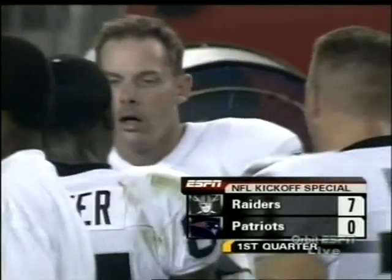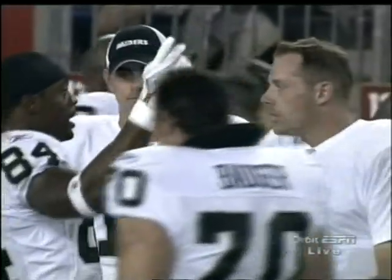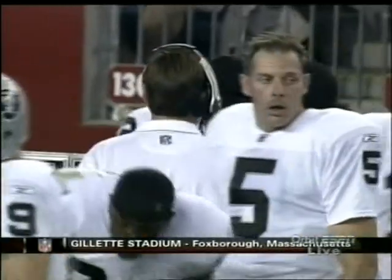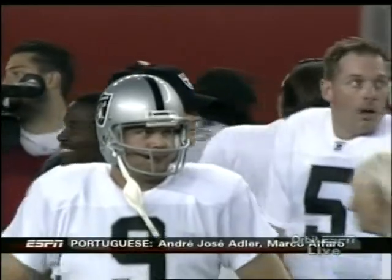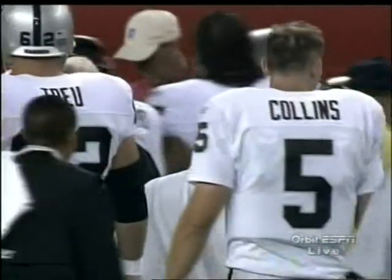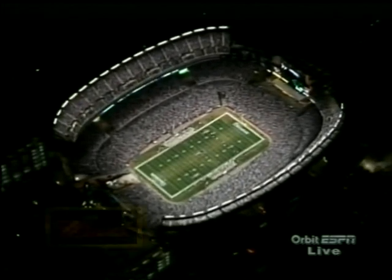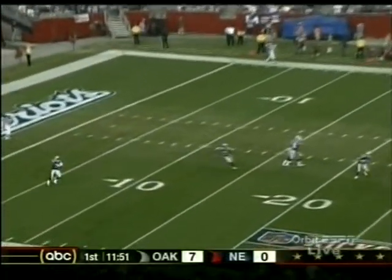How does Kerry Collins like his new offense with Randy Moss as a part of it? Pretty good. 72-yard opening drive. And the Raiders lead the defending Super Bowl champion New England Patriots 7-0. That is the first opening touchdown drive that the Patriots have given up in nearly 2 full seasons. 31 games the Patriots defense went without allowing a first drive touchdown to an opponent. We're going to send you back out now to Al Michaels and John Madden as the Patriots get their possession.